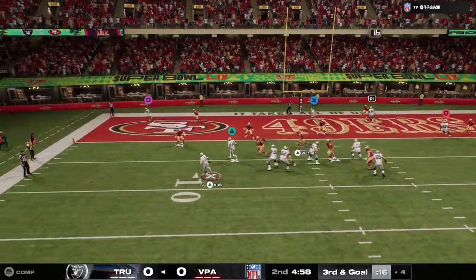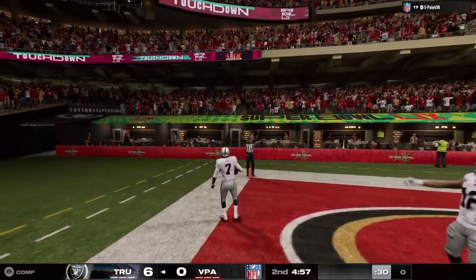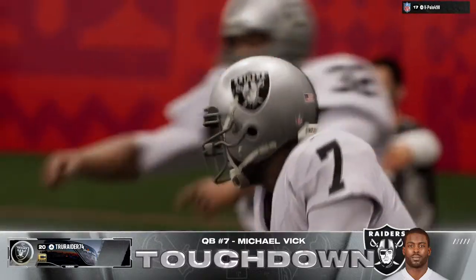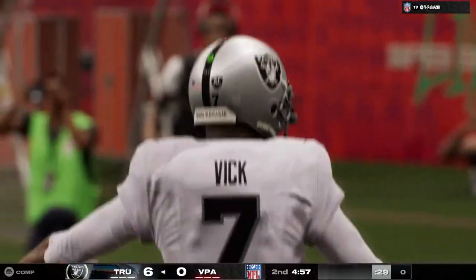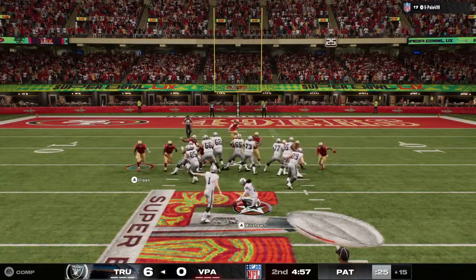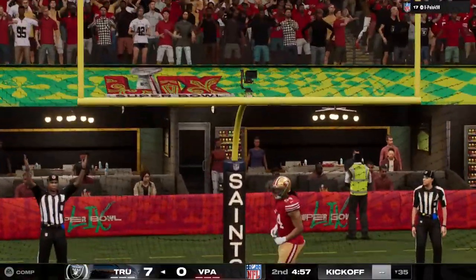Here's Michael Vick out to his left. And he is in. Touchdown, Raiders. Michael Vick taking it in from 4 yards out. And the Raiders post the first points of the ballgame as they take the lead here in this second quarter. Jason Elam on for the extra point. And that makes it 7-zip Vegas.